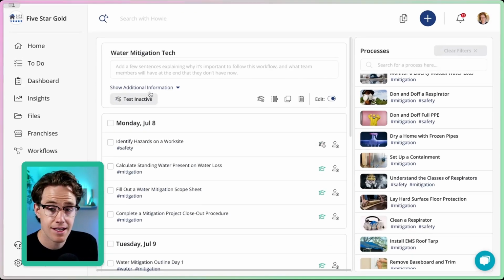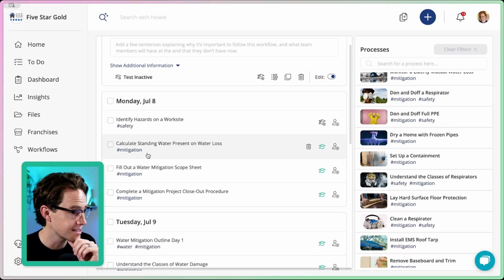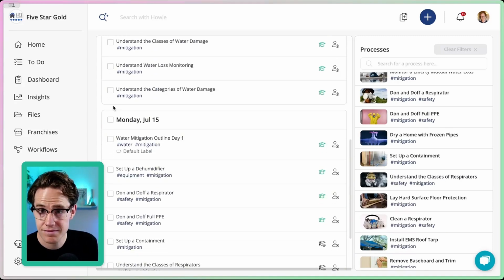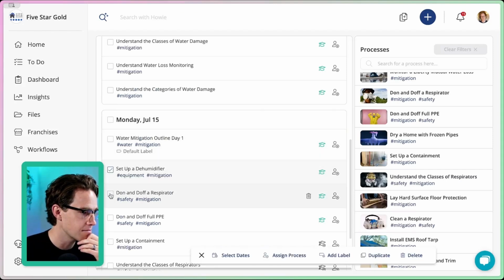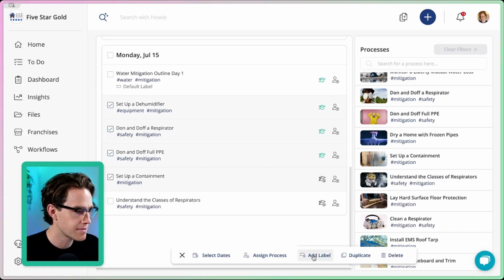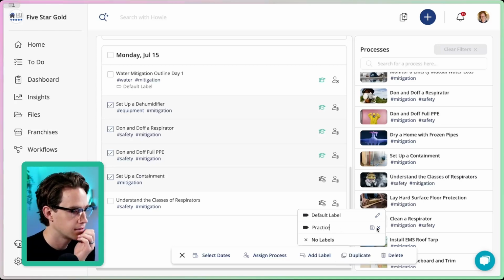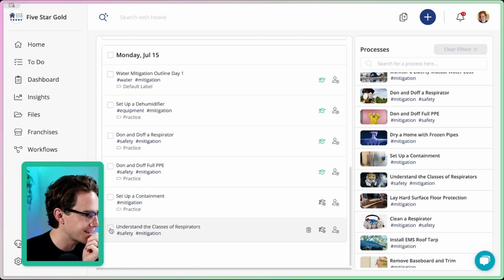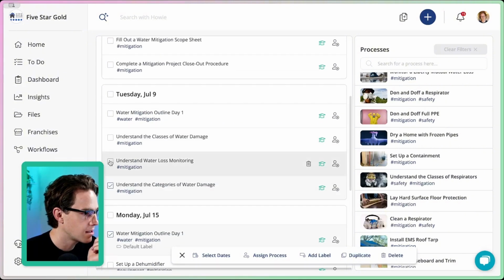Perfect. But I also have the option, if I don't want to assign hard dates, to give categories. Let's say there's two aspects: the theoretical aspect of learning water mitigation, and then the more practical aspect. So in this case, let's say you set up a dehumidifier, donned a respirator. These are all very, very practical. So I'm just going to add this label, practice, and give those the label. And then these other ones, understanding the class of respirators, maybe what you're supposed to do day one, all these other ones here.